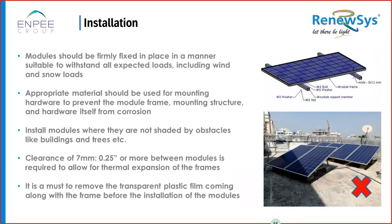And coming to installation, modules should be fixed on the frame with at least 4 mounting holes. In the module, you will have 8 mounting holes. In that, minimum 4 should be used. 2 mounting holes are not recommended. You should use minimum 4 mounting holes.